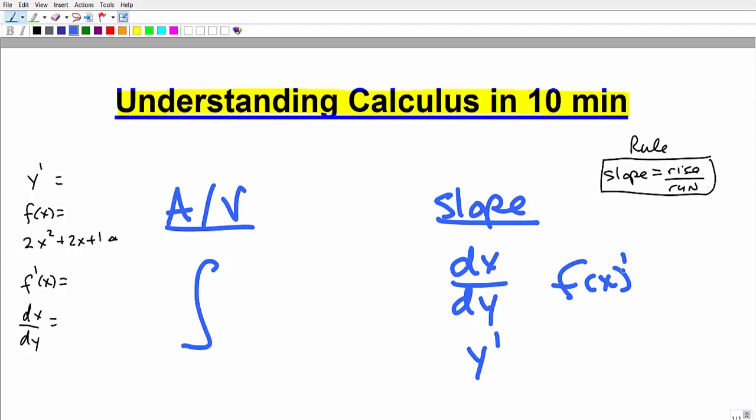For those of you out there who are taking calculus, know a lot about this, and you're saying, oh, this is not technically correct or this and that, well, listen, trust me, I have a math background, I have a degree in math, so that's not the point. I'm talking to people out there who don't have a clue about calculus or are interested in it.